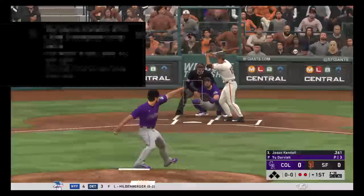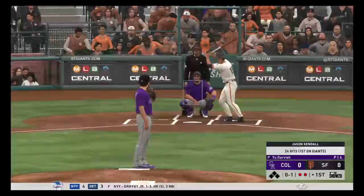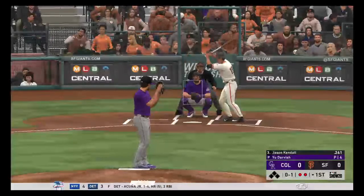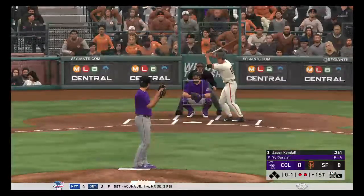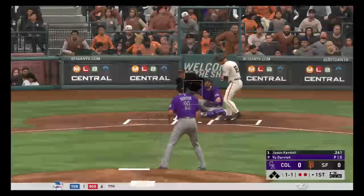Darvish pauses. Here's the pitch. 0-1. Here's the 0-1. 1-1.